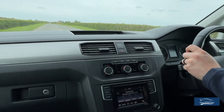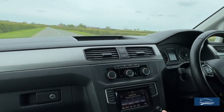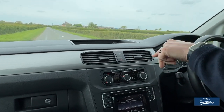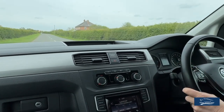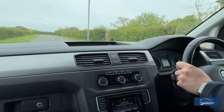Six-speed gearbox. We've got cruise control. It's got DAB. All touch screen. Aircon. It's got heated screen, as well as the rear window. Drives very well. Good service history with it. But it's low mileage, 47,000 miles. It's nothing for one of these.